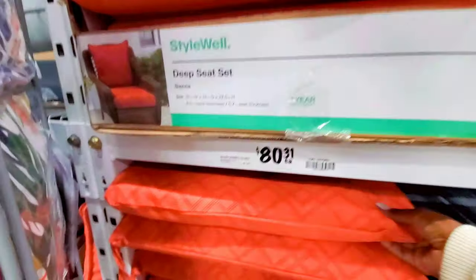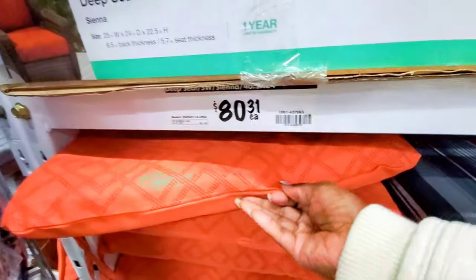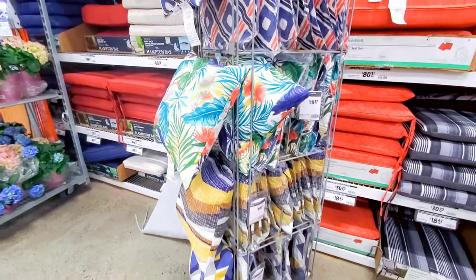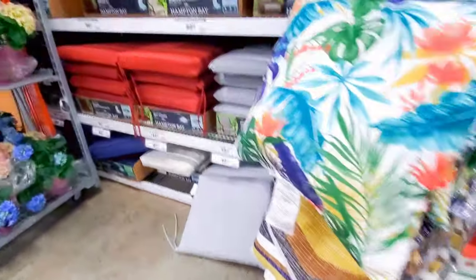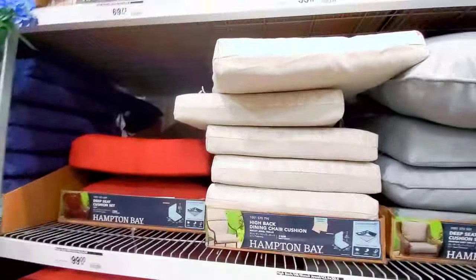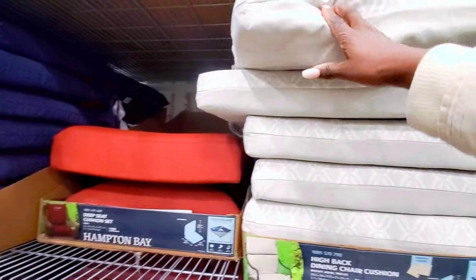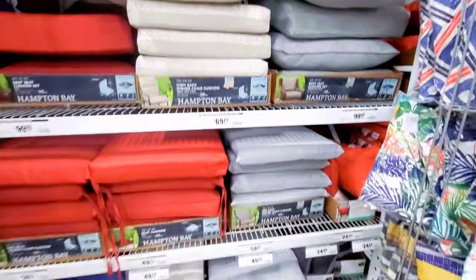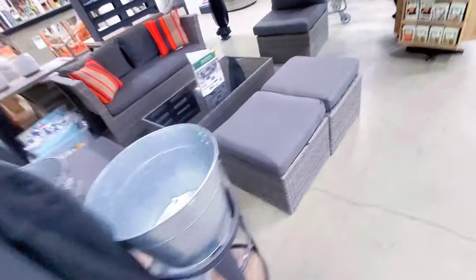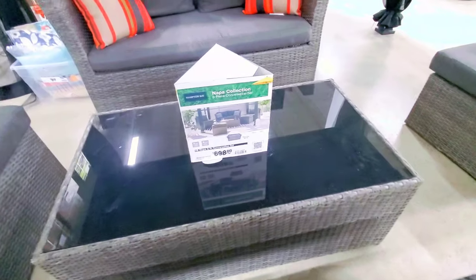They have more varieties here at Home Depot compared to the other ones that I have checked so far. I've been to Walmart, and I don't think Walmart, from the last time I went, had so many varieties when it comes to cushions for your chairs as Home Depot. So if you're looking for cushions, I would say check Home Depot. I'm going to be checking Lowe's out very soon and see some of the stuff that they have there so that you guys can compare the prices and the design.